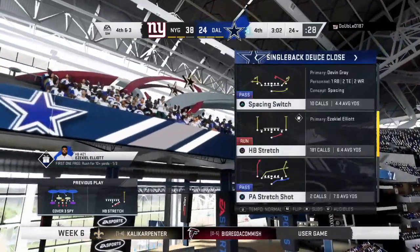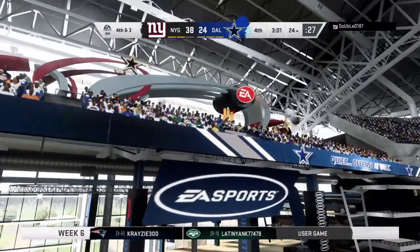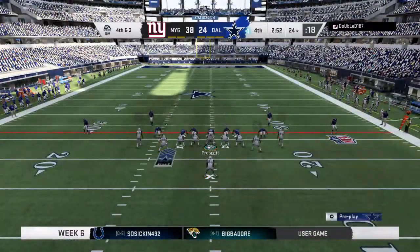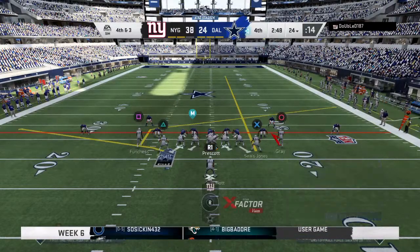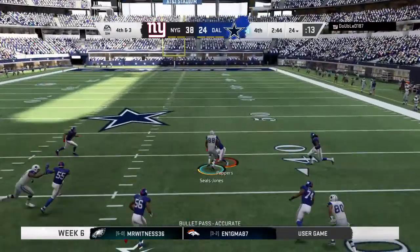And they thought that as soon as they took over possession. It didn't matter where they were on the field. They were always going to be in 4-down territory. Backed up, in good situation, it didn't matter. So they've been preparing for that on their play sheet the entire time. The Cowboys will go. Prescott.